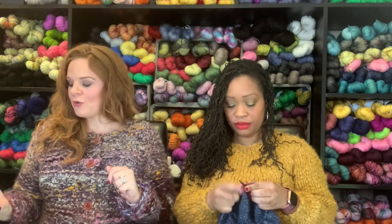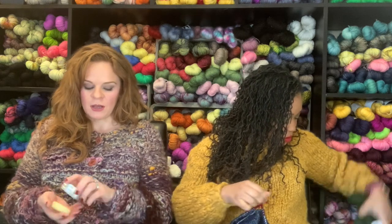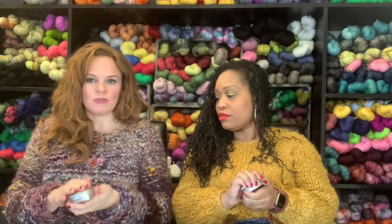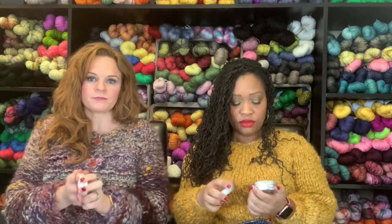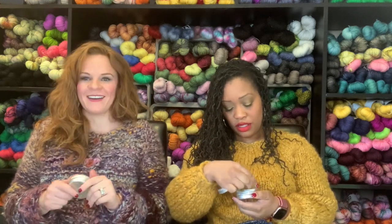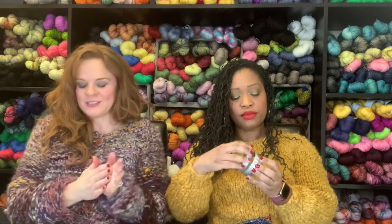Wow. So what's great about this is it's really light. You can just take it out of the tin, rub it on your hands, rub it in, and then you can get right back to knitting. It's not going to be greasy on your yarn or anything. It's so cute. I don't even want to use it because it's so cute. Thank you. You're welcome. So that's new in the shop.